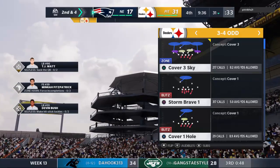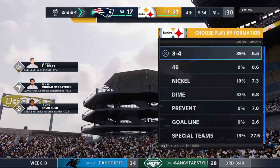Because turnovers, they've been a big problem for them. Got to take care of the football. Got to hold on to it.